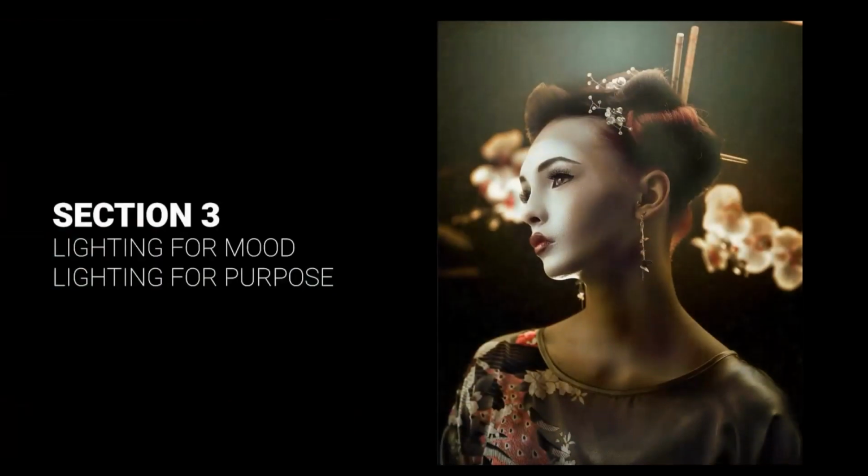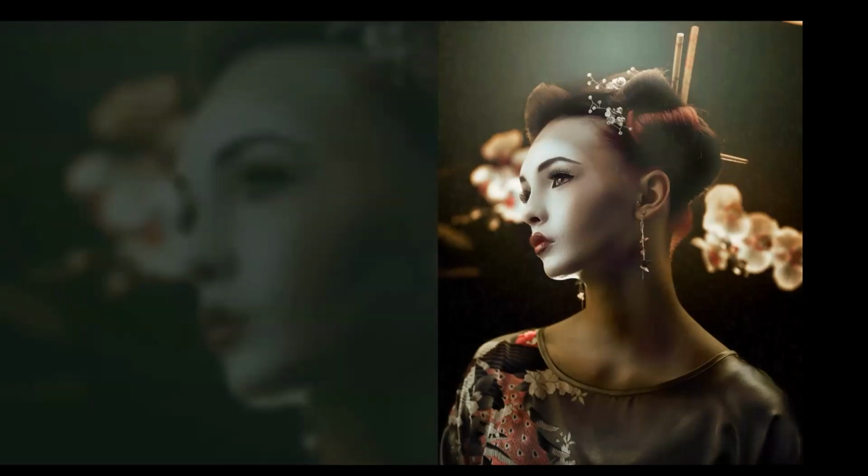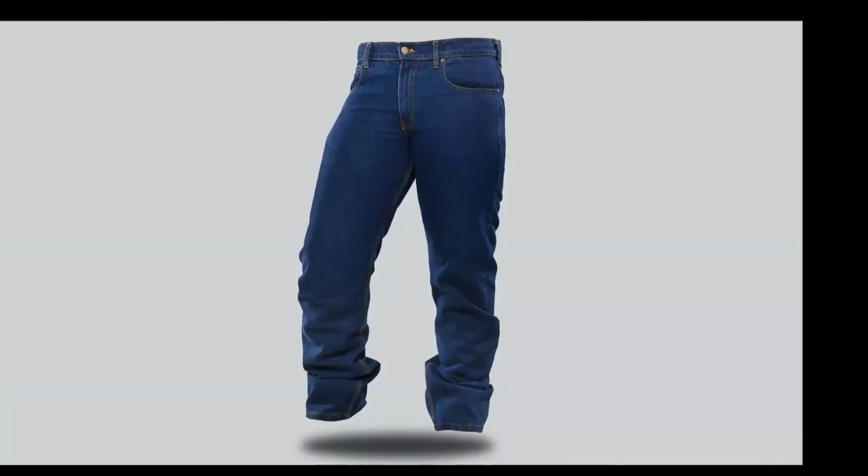Okay, lighting for mood and lighting for purpose. So what I'm trying to say with this is that cinematic portraiture has lights that are in your scene. Your practical lights are there for a purpose. And then you've got to create mood, because with cinema, they're creating the narrative in the world that you're putting the viewer into, the emotion that you're going to get out of each scene. That is the mood that you have to create with the lighting.